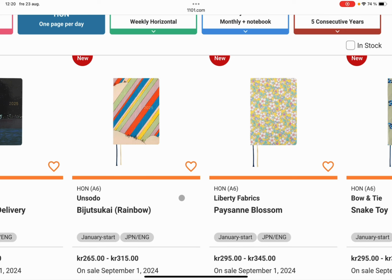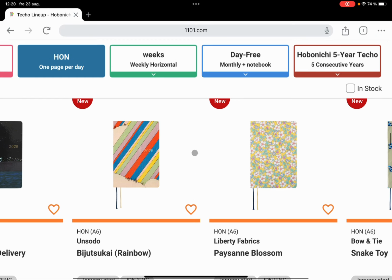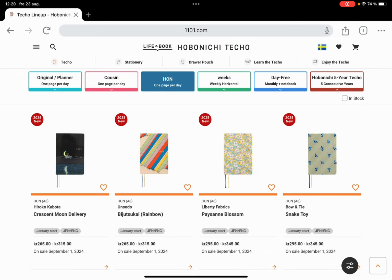So this is the A6 size. I will not buy a Hobonichi in the A6 size, I think. No, I will not, because I... Oh, I'm not sure. Let's move on.